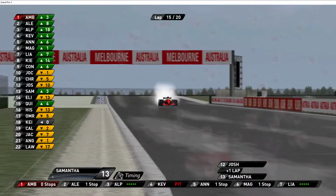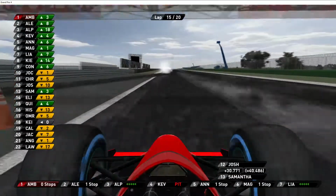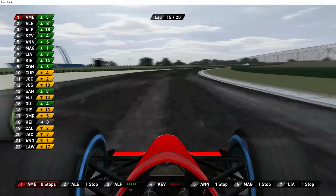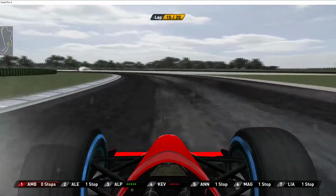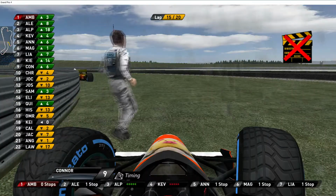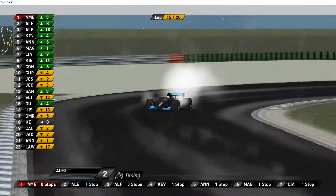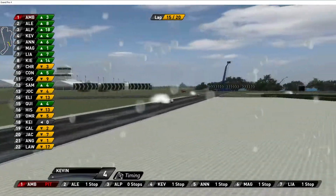Samantha still doesn't come through into 12th. There is Josh. Down the inside, side by side. Yeah, unlapped. Samantha's out on tires, of course. Oh wow, that looks like a technical problem, doesn't it? It does. That's exactly where Quinn pulled off. Yeah, electrical failure as Amber pits from the lead.